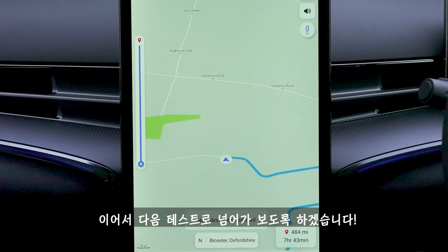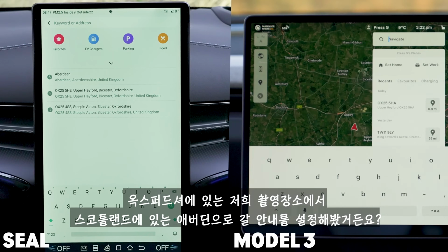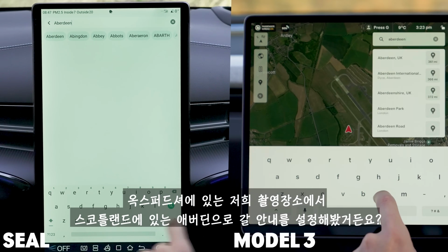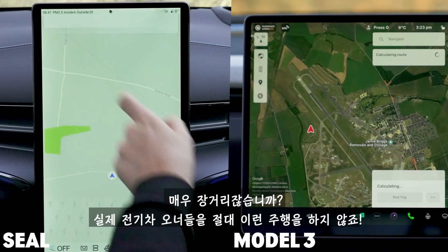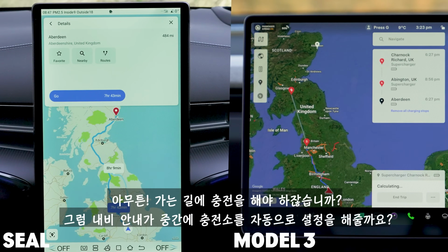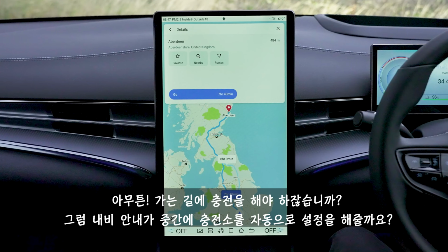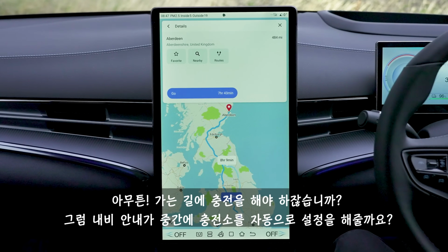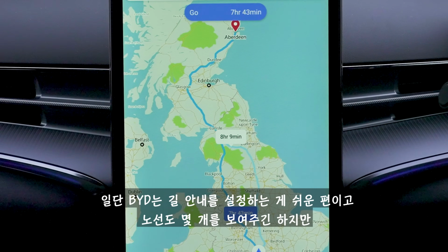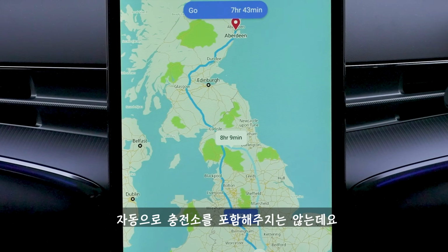And this brings me on to my next test. I asked both cars to calculate a route from our filming location in Oxfordshire to Aberdeen in Scotland. A nice long journey, the sort that electric car owners probably never do. This means the cars will have to recharge on the way, but will their navigation systems automatically add a charging stop? The BYD system is easy to program and it shows a couple of different route options, but it doesn't automatically add EV chargers along the way.